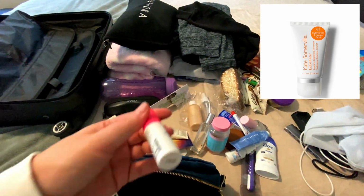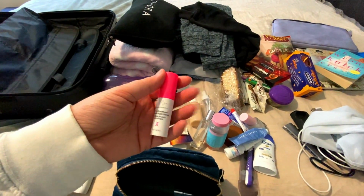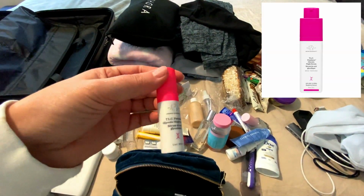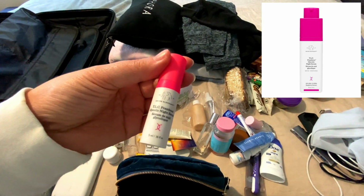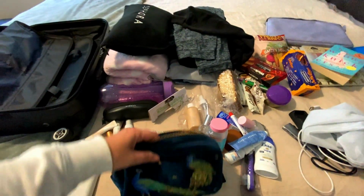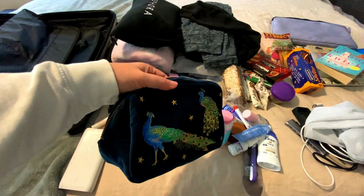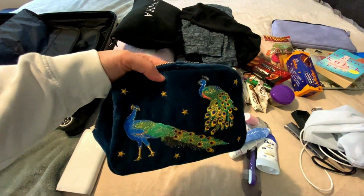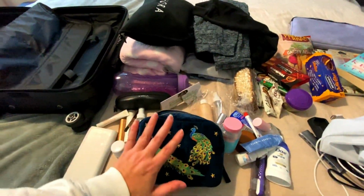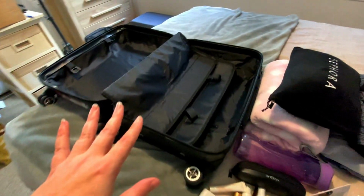I do find if you can have travel or sample sizes, they're really great to put in your luggage, so it reduces the weight. And then this is the Drunk Elephant night serum that I thought would be nice for the flight. And then it all goes in here, which is my new Elizabeth Scarlett makeup bag. So it's quite a little one, and it all goes in there. That'll then go in my luggage.